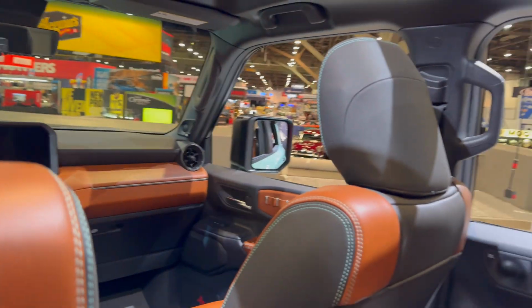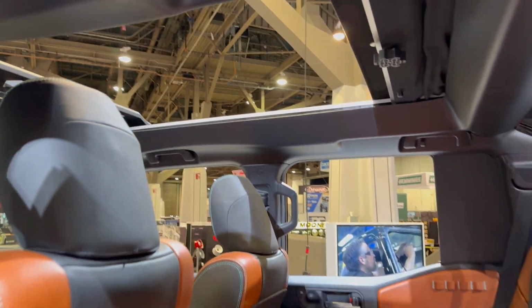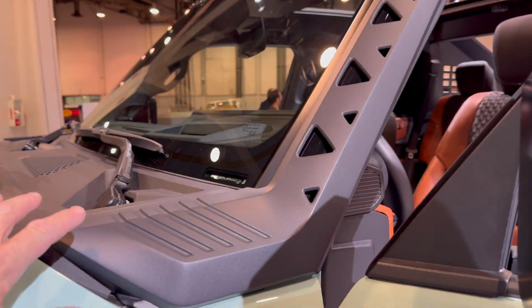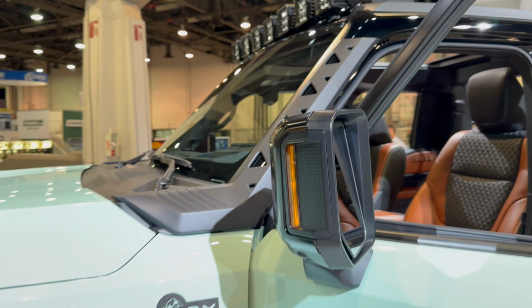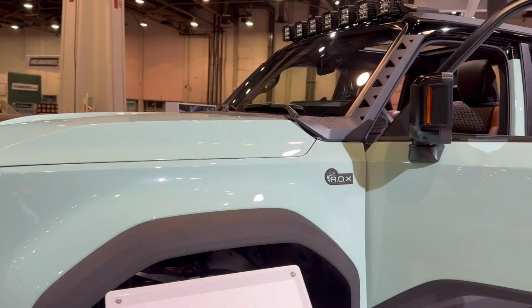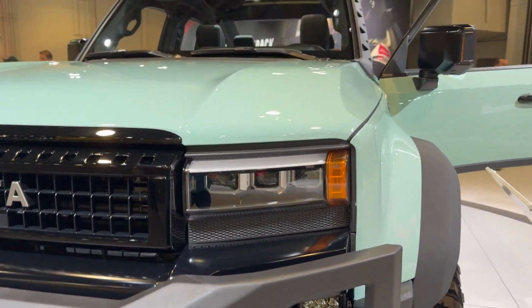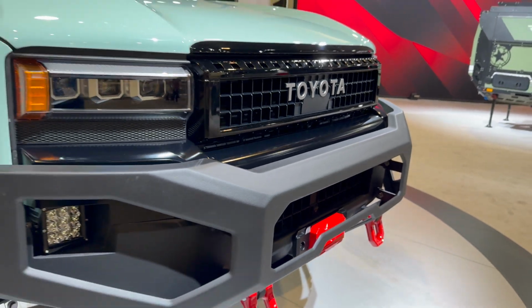This one here needs to become its own trim level. We've got the Land Cruiser, first edition's probably gone. 1958 edition maybe. How about protection on the A-pillar? This of course has the iForce Max, so it'll have 326 horsepower and 465 pound-feet of torque. And yes, steel front bumpers.